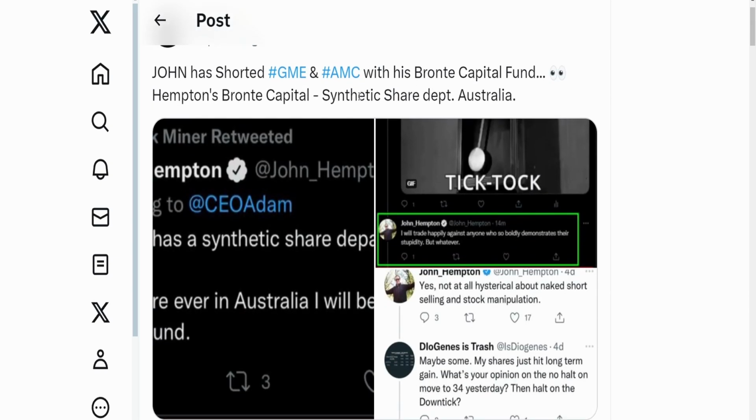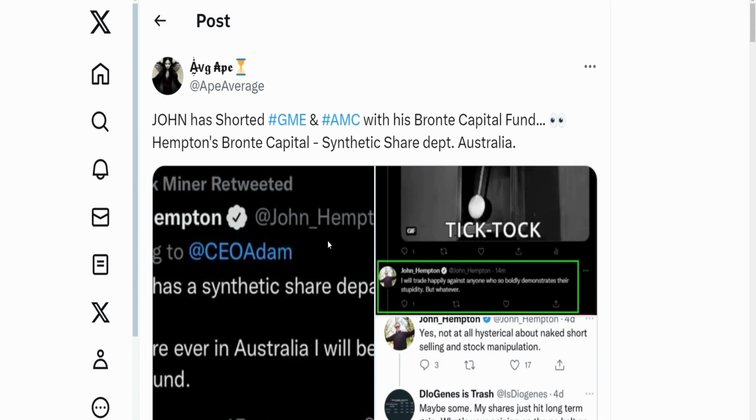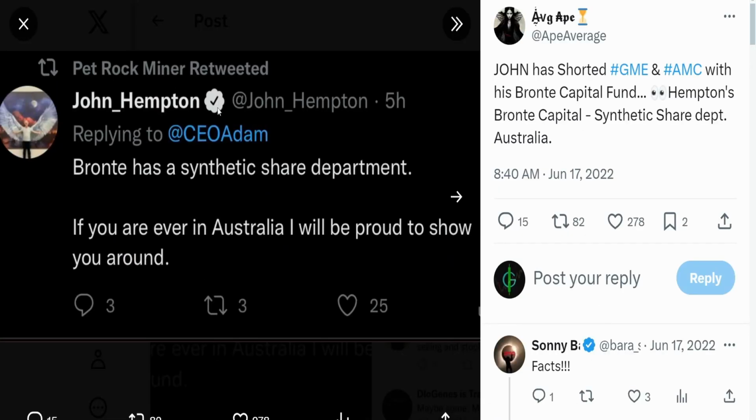Now, yesterday, what we talked about was how a short seller was telling people to sell their AMC. And again, it's pretty much the biggest indication and confirmation that short selling is over. But today we have more proof. So John Hampton was the CEO that we covered of a short firm yesterday who actually asked apes to sell his AMC shares. And you guys can see this is something he talked about in the past.